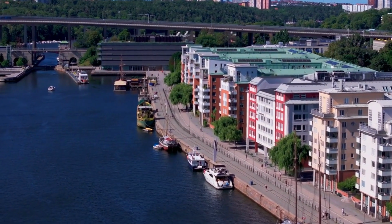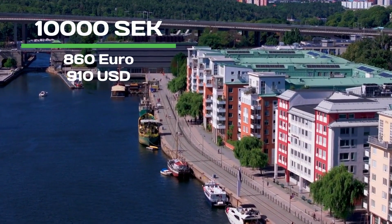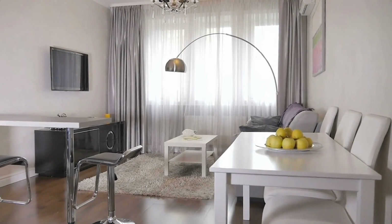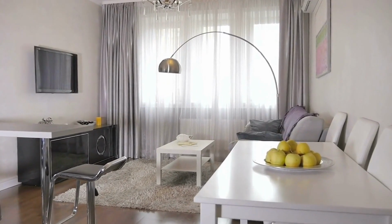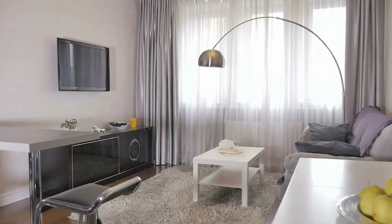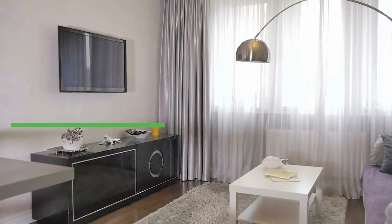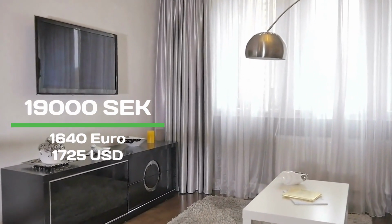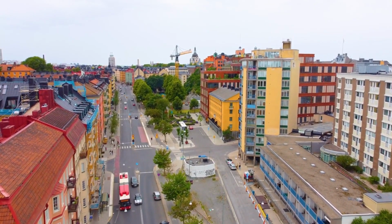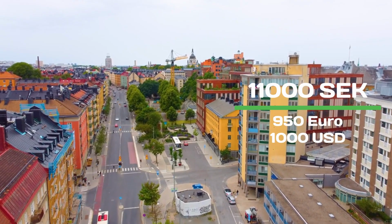If you're looking to rent a studio apartment in the city center, you can expect to pay around 10,000 Swedish kroner per month. Moving a bit further from the center, renting a similar studio might cost about 7,000 kroner monthly. For a larger place, like a 2-bedroom apartment in the city center, the average rent is around 19,000 per month. Whereas outside the city center, a 2-bedroom apartment is more affordable, with rents averaging about 11,000 kroner monthly.